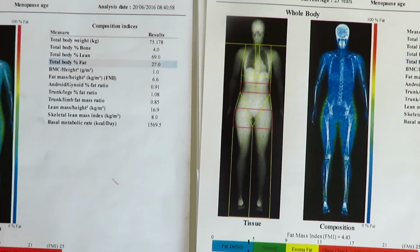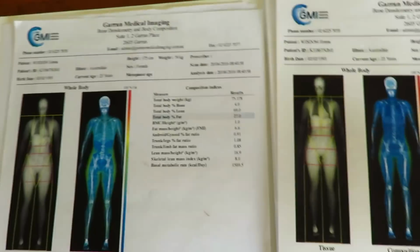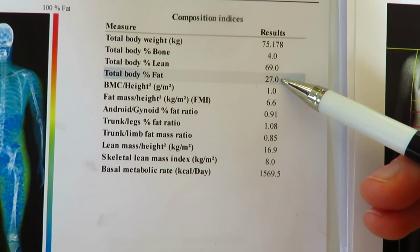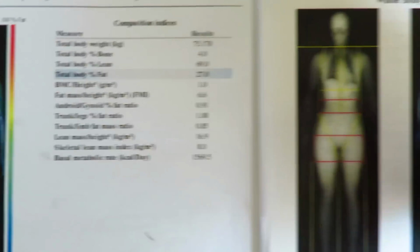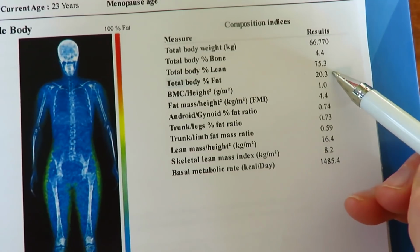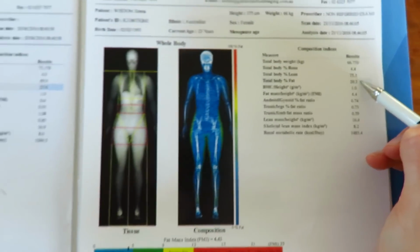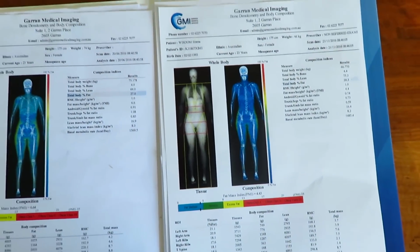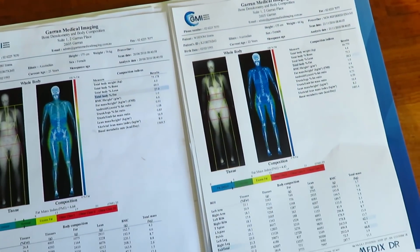So now the stats, the numbers, that's what everyone wants. Here we go. Start of my cut, 27% body fat. Today, 20.3% body fat. So there you go. I've lost nearly 7% body fat in 21 weeks. I'm really, really happy with that result, actually.